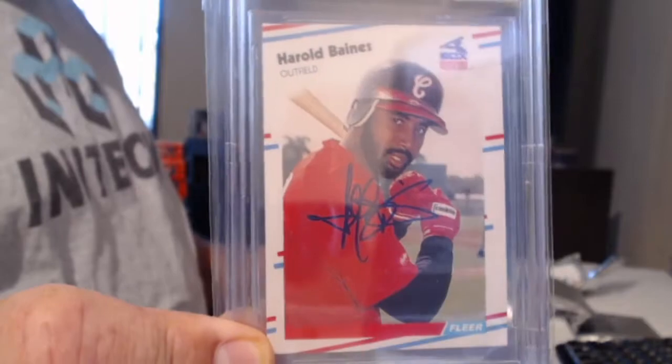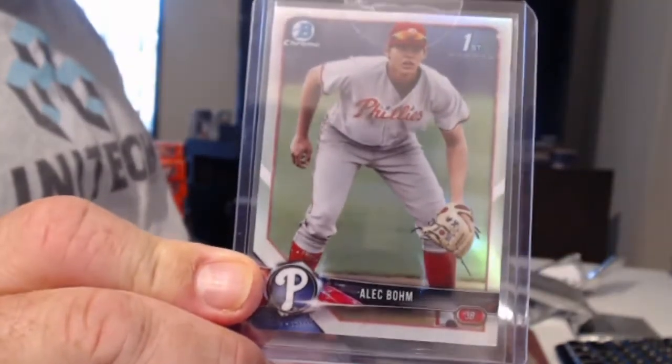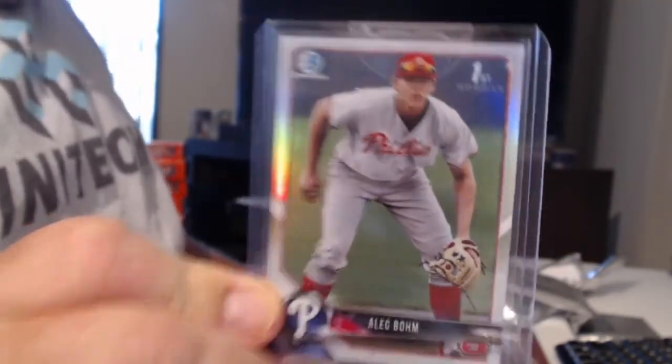This is a 10 autograph, just graded authentic, on an '88 Fleer card. Harold Baines. A solid refractor if he ever pans out. Alec Bohm. Bohm for the Phillies.